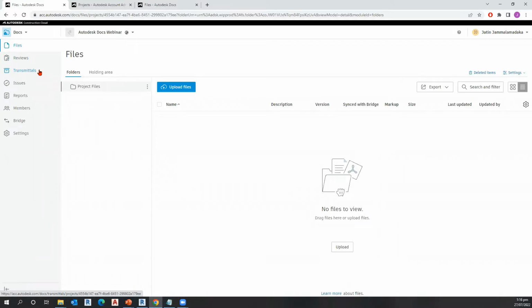Issues is a collation of all the issues that we would have created in Autodesk Docs, through the different files and subfolders that we would have used. There is reporting available as well. And we have access to all the project members by clicking on this button over here.